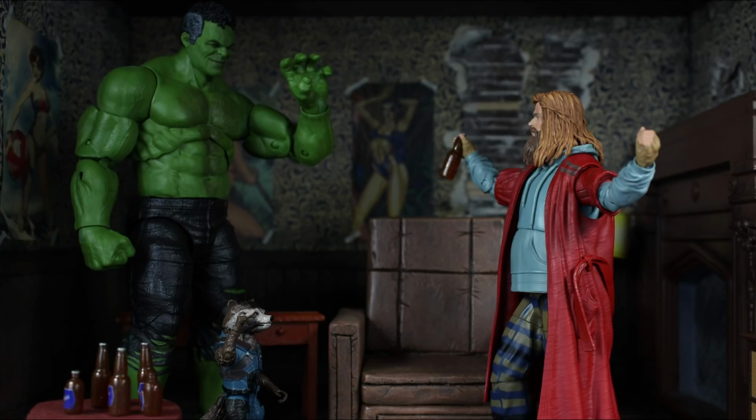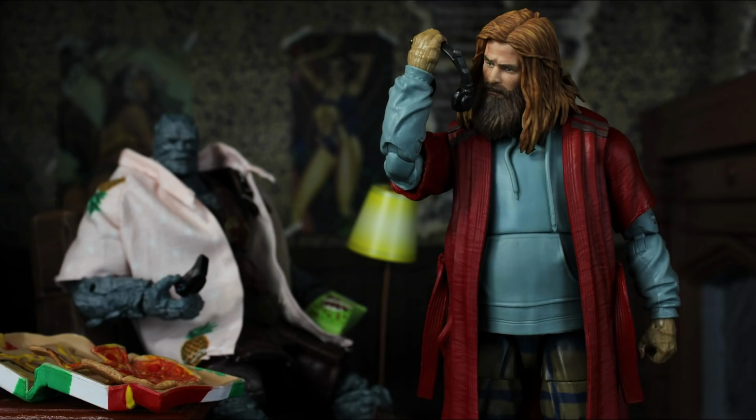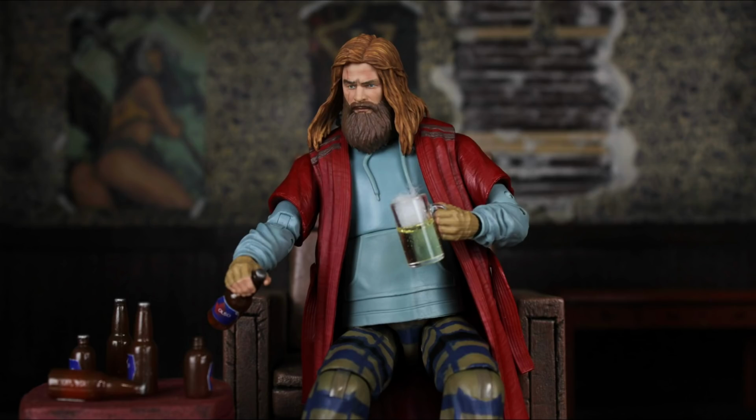Bro Thor is completely out of scale with the other Thor figures. They really shrunk him down to a normal sized dude. Proportions on the legs are off too. Posing is also limited here. He can't get into a natural sitting pose with that robe on.